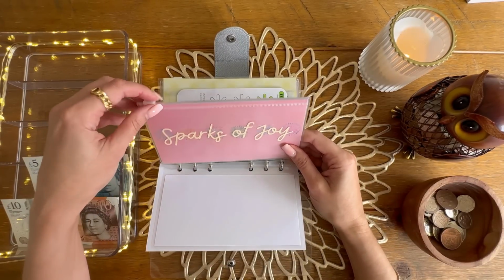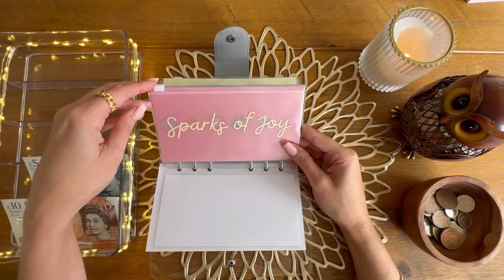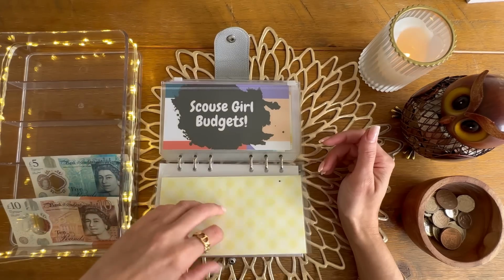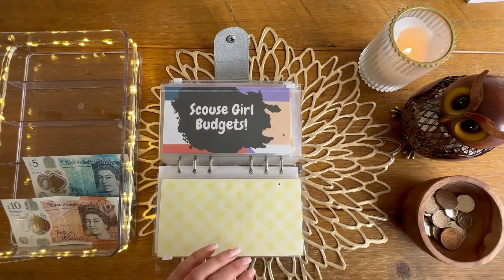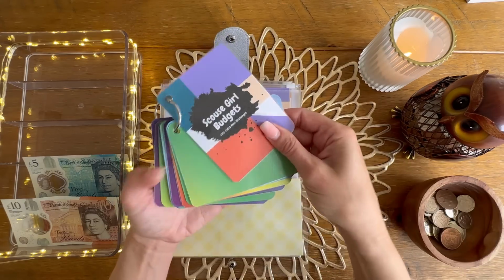This is from the Budget and Bear, but I don't know if her shop's open or not. I haven't checked recently. Right, Scouse Girl Budgets. Where is she? Okay, here we go.